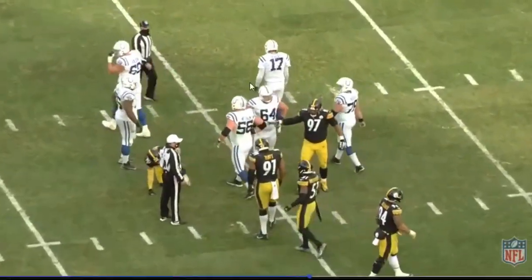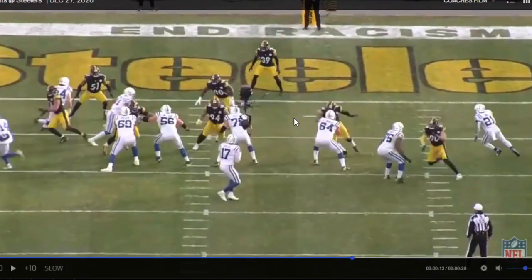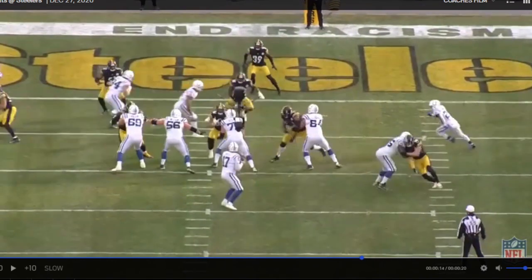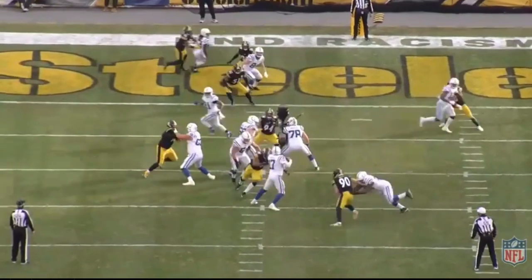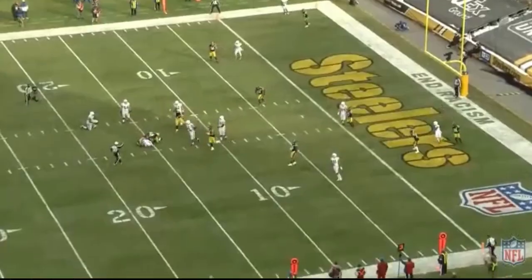You see the tempo. It's a really quick snap here, but Tuitt ready for it, and the club with the inside hand, swim with the outside hand over the top, and again, just getting skinny, able to work through that block the whole way, not getting pushed upfield, and then taking down Philip Rivers.